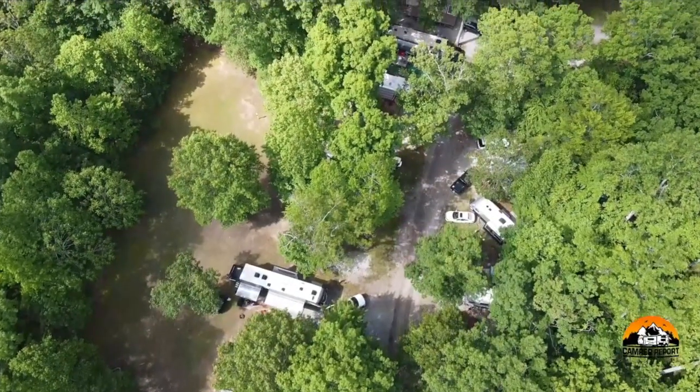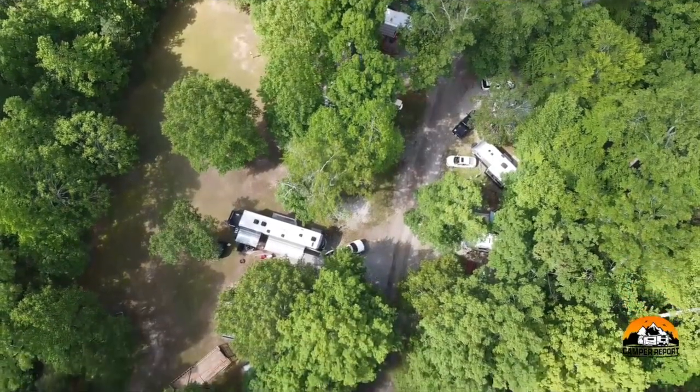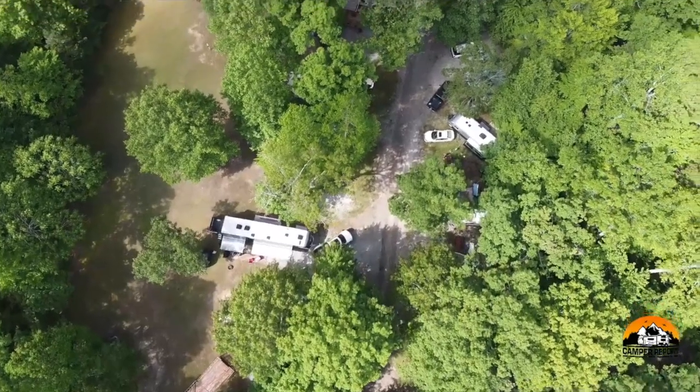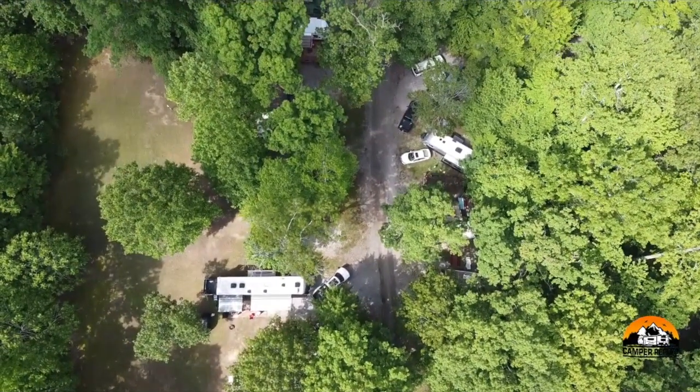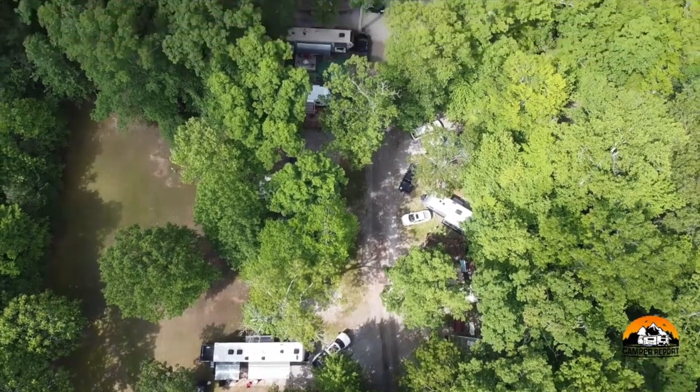So this is one of the dog walking areas, the one directly behind our camper. So you can see how big it is, and it'd be really great if part of it was fenced in so that you could let your dog off leash and let him run and burn off some energy. But at least there is a place that you can take them that's a grassy area.